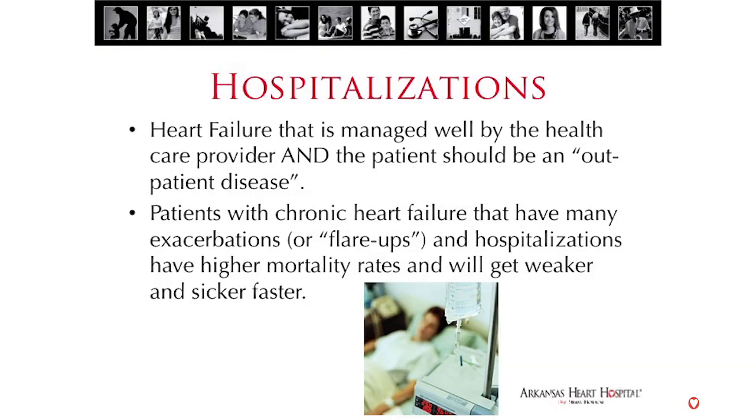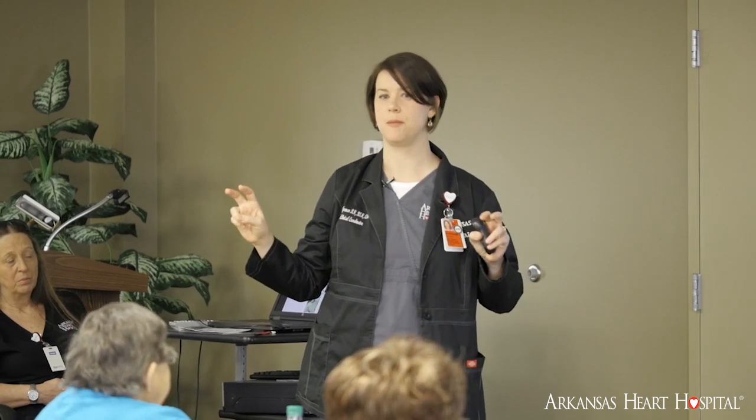Generally, heart failure that is well managed, chronic heart failure, should really be an outpatient disease. We shouldn't have people run into the hospital over and over. However, we know statistically that when someone's in the hospital with a heart failure exacerbation or flare-up, they have about a 25% chance of being right back in the hospital again in 30 days because heart failure is really hard to manage, okay?